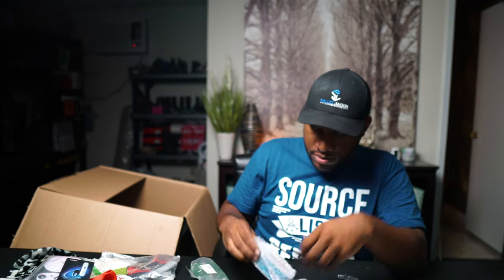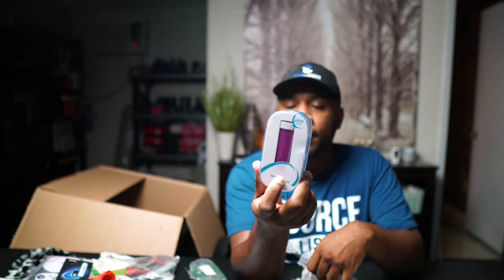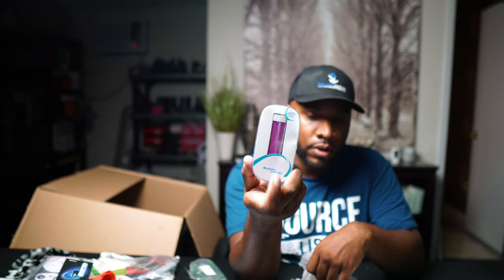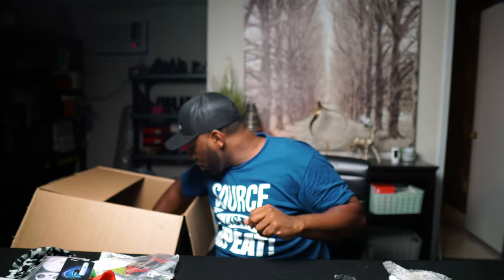All right, so let's see. This is another one of those. It's just like a little cigarette lighter USB power adapter in purple. We've had a couple of those. I'm not even going to pull it out of the pack. It's just a cigarette lighter adapter for your car.